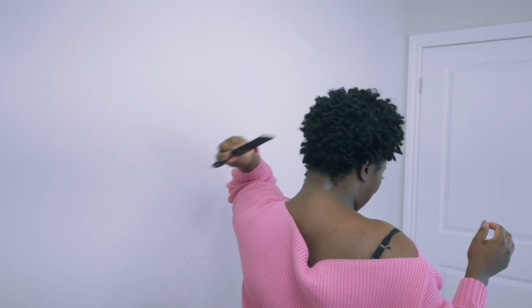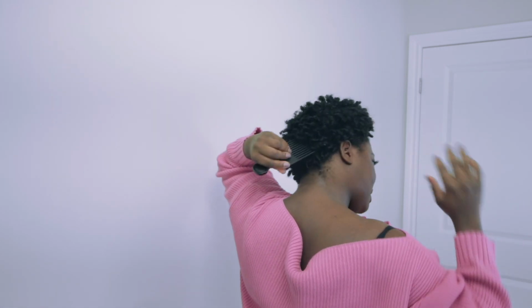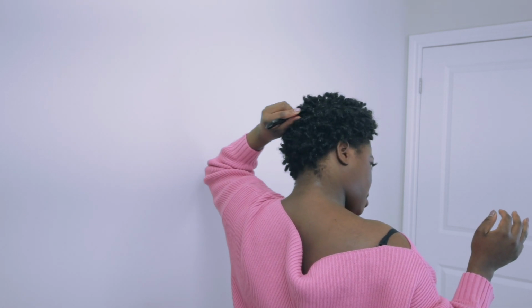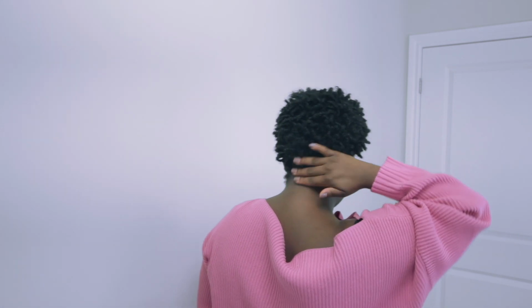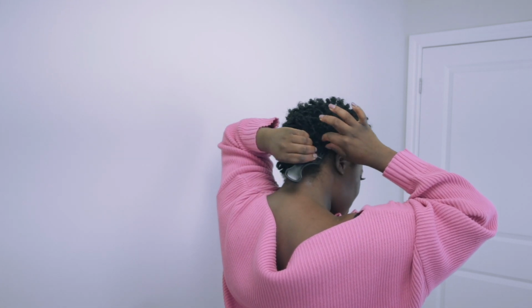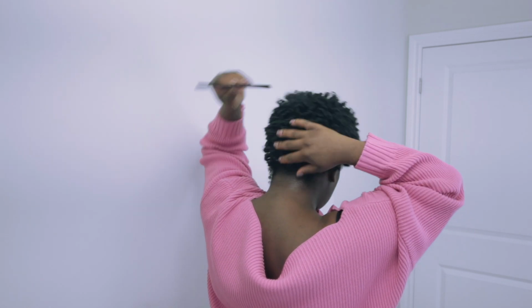I can't really see my back, but you know, just have an idea where it would be flat. So pick and tug, keep picking, keep tugging. And for the bottom here, I just tug it slightly so that I don't lose the curls there.